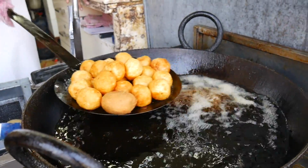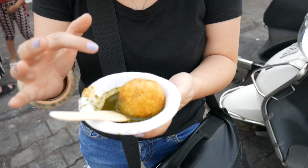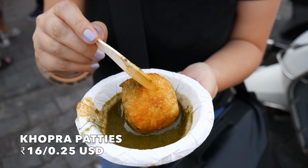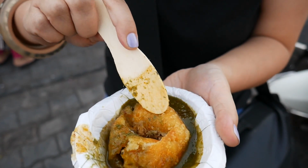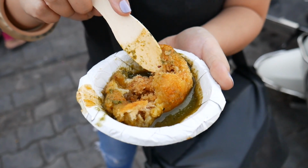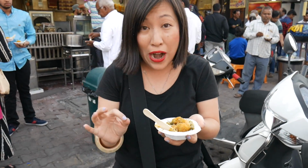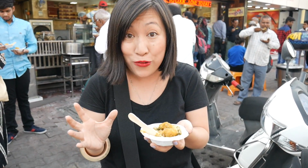The store behind me is churning out piles and piles of golden delicious patties. So this is the khopra patties, which is a coconut patty, and it's a deep fried ball of goodness. So let's crack this baby open and see what is inside. Oh, okay, so we've got potato, and it's covering this delicious looking desiccated coconut spiced mixture, and it's all wallowing in heaps of green chutney and brown chutney. The brown chutney is most probably tamarind, and the green is probably a mixture of coriander and mint.